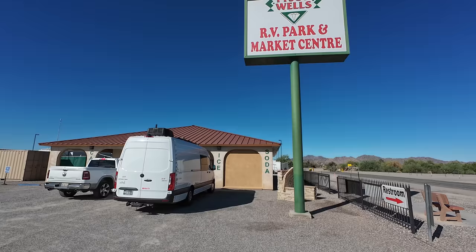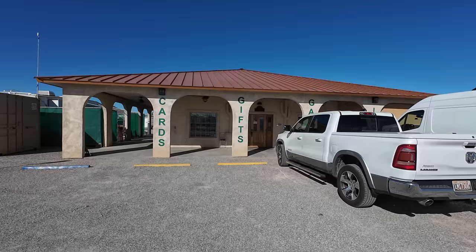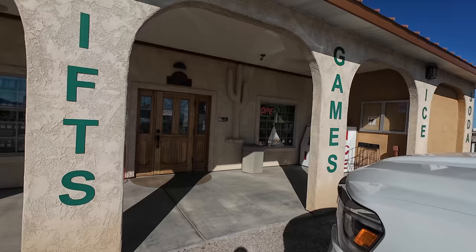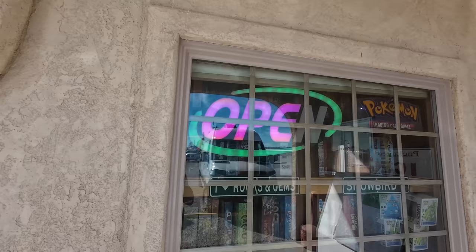Tyson Wells, this is their main office for all the shows, game store, all kinds of cool gifts. If you want stuff that says Quartzsite on it, especially Christmas shopping, come in here. They got t-shirts, cups and glasses, all kinds of stuff. You can get ice here. And it's open. Sign says so. Right now the hours are 9 to 5, 7 days a week. Let's go on in.